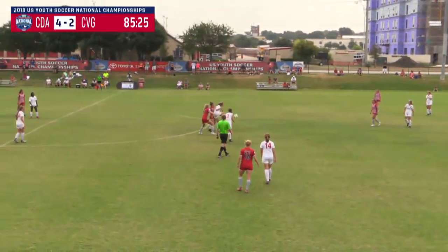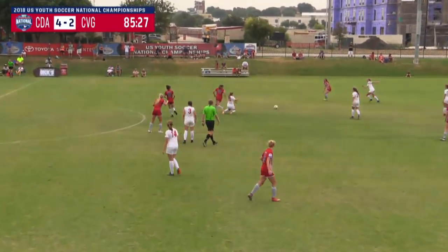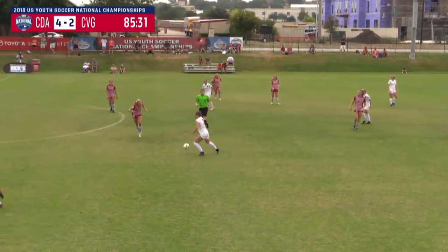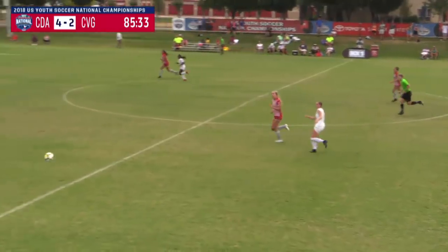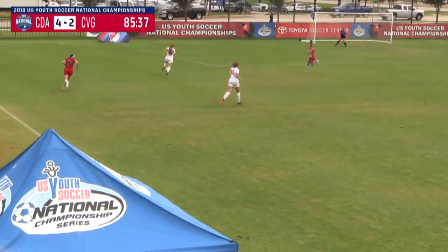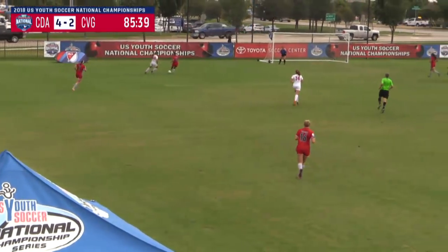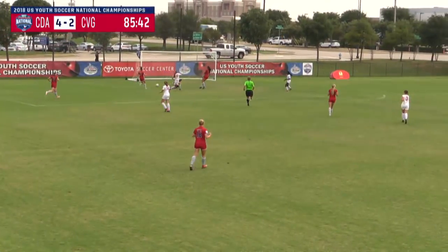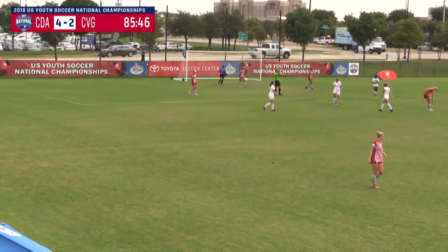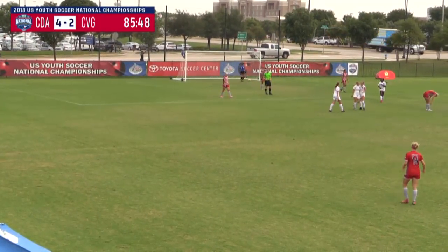Here comes the long ball upfield then. Voigt's losing out, but now Labs has it. Labs, ball wide for Kuiper. Kuiper into the path of Rhodes. Rhodes cutting inside on her right foot again. Good chance here for Rhodes, and she just calmly slots that past the onrushing keeper and completes her hat-trick.